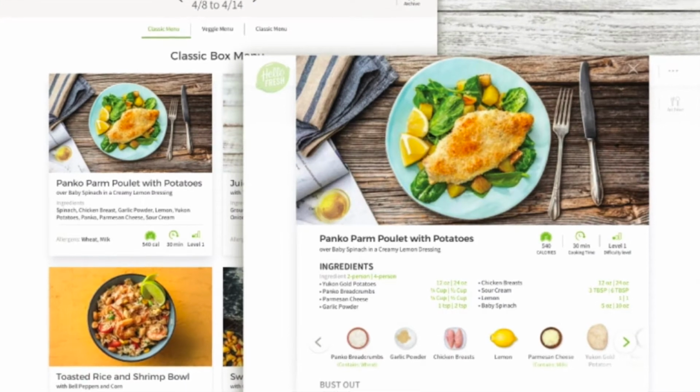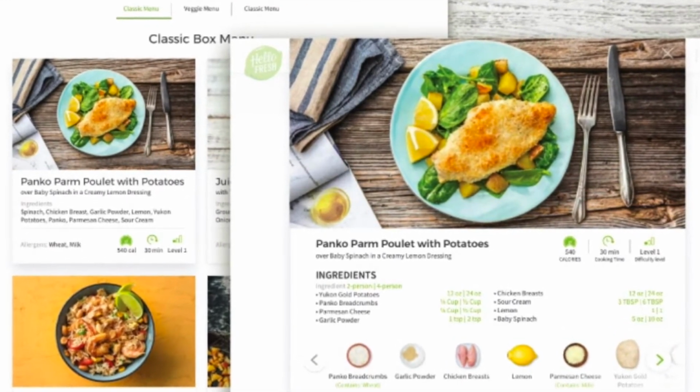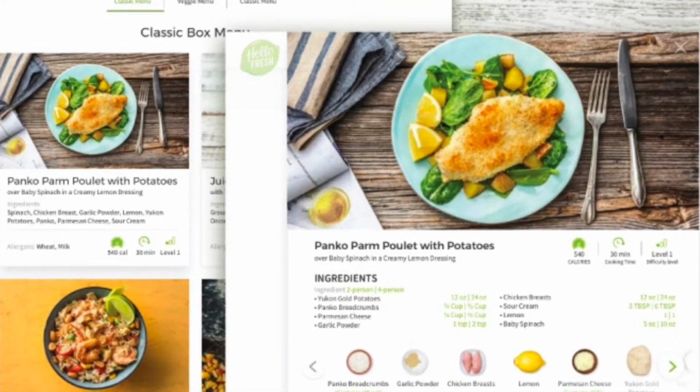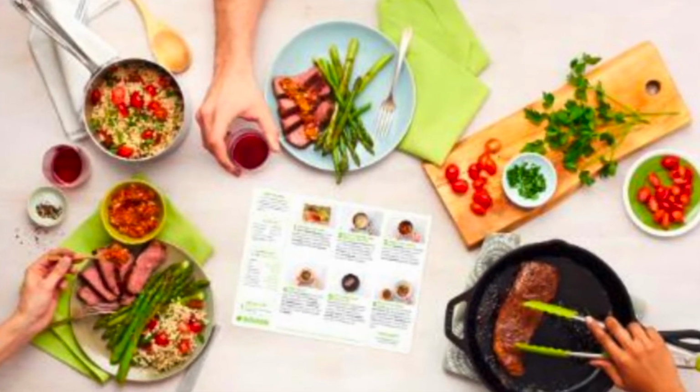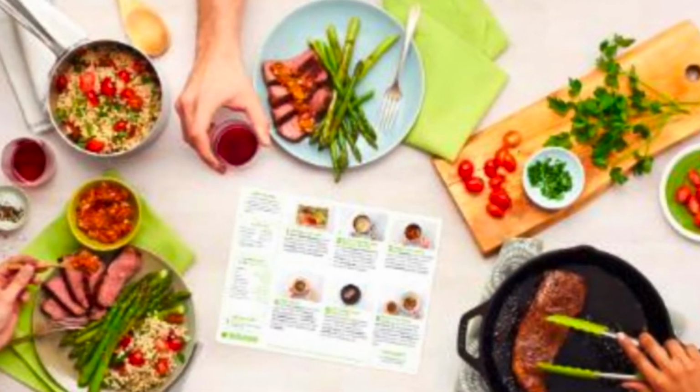The second step is to select your weekly meals. HelloFresh provides about 20 different meal options, and you can choose to receive recipes 2 to 5 times a week. The final step is to pick the delivery date. You will be able to track your package to ensure the ingredients arrive on time and fresh.